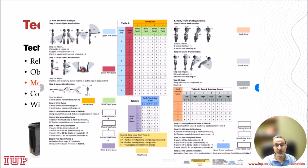This is just to give you a bigger picture of the RULA checklist. As you can see, it's not easy to follow.